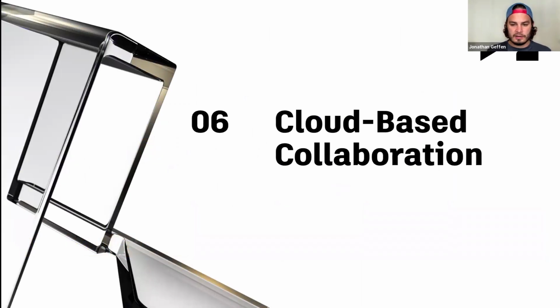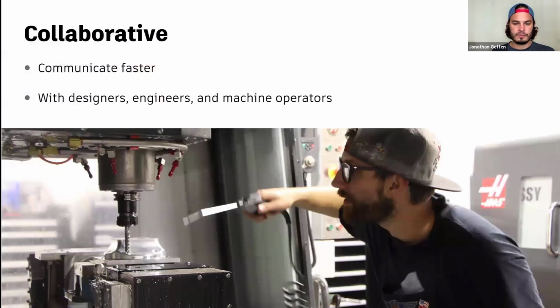Now, the 6th part is not so much a toolpath strategy or editing of toolpaths, much more it's the basis of what Fusion 360 is built around. And that is cloud-based collaboration, because Fusion 360 is a cloud-connected tool. It's important, as we saw in the beginning, to be able to communicate design changes and to communicate also manufacturing requirements to our designers and engineers effectively and fast.